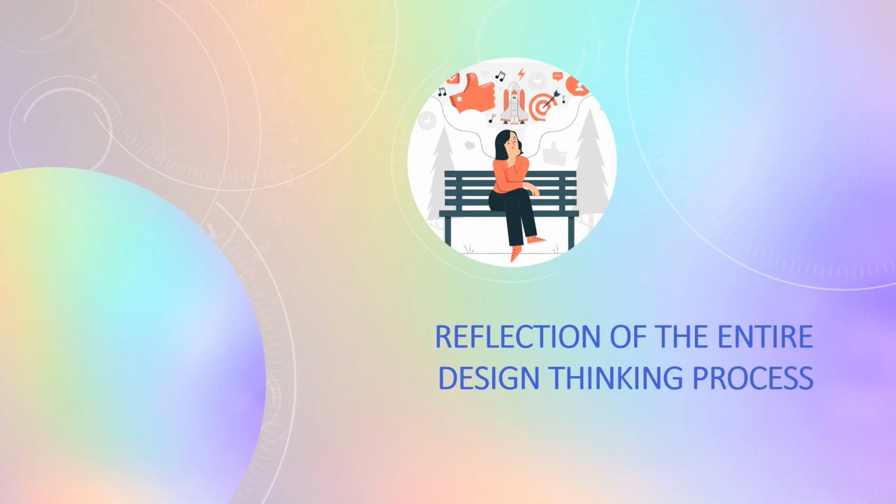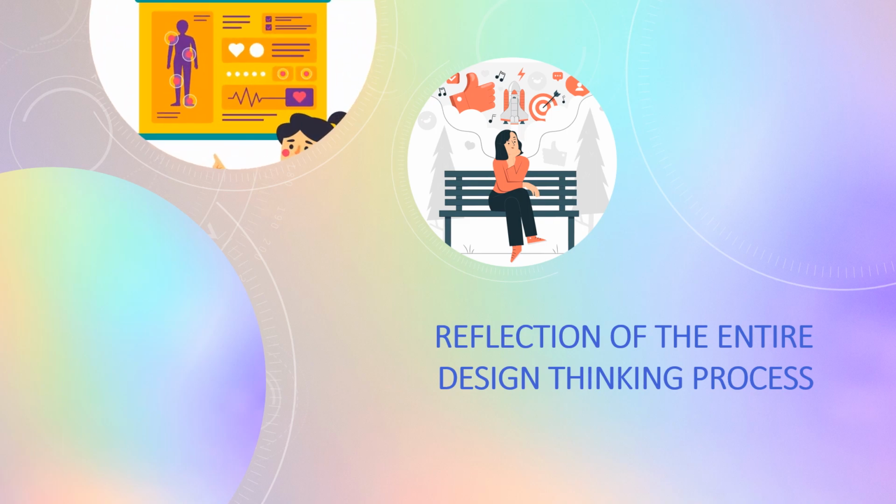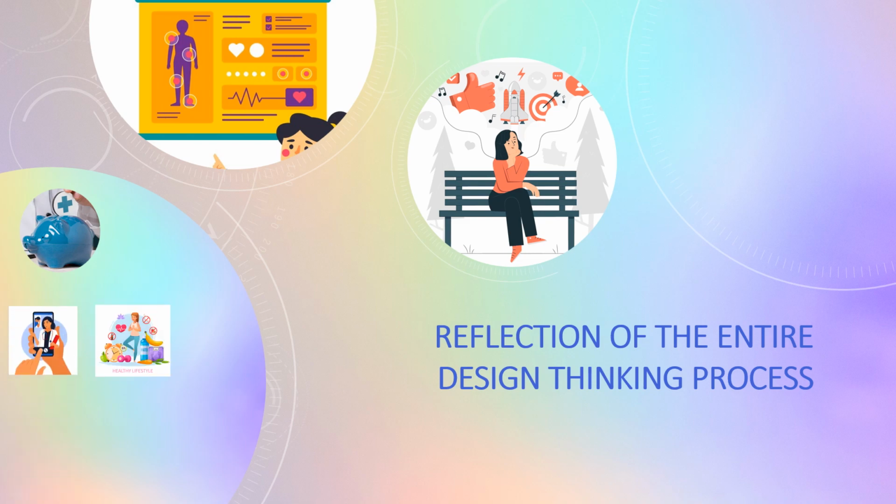The reflection of the entire design thinking process. When it comes to the strengths, users can easily access lower cost medical treatment from the comfort of their home by scheduling an appointment from any location, whether it is for a medical appointment or to attend activities.